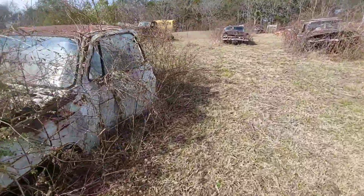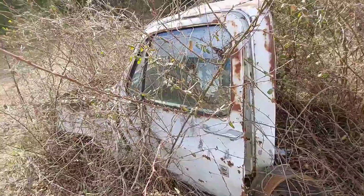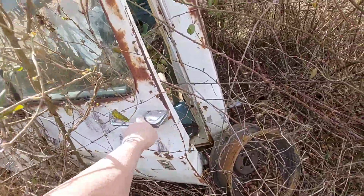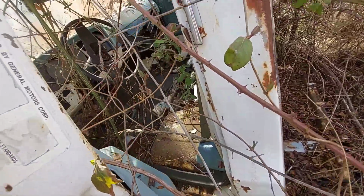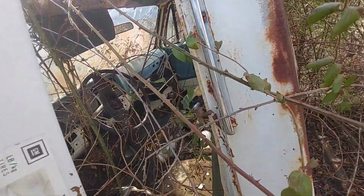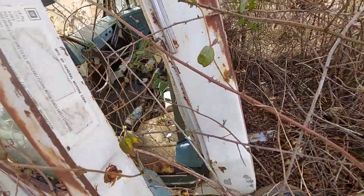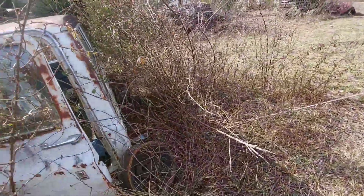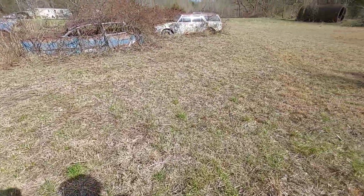My buddy that passed away. Hey, there's another door mirror. I might try to snag them door mirrors. Boy, look at all this mess. It's pretty much clapped out there. Oh gosh, stupid sticker bush. Whew. Let's look over here.